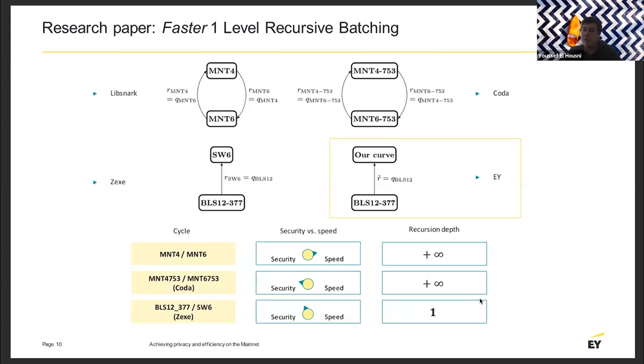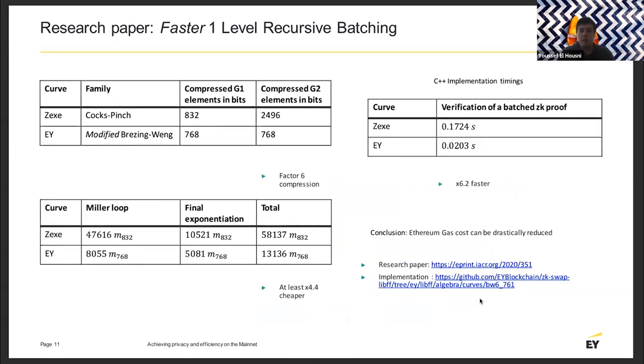What we have done at EY is a research paper and an open source implementation to have a new pair of elliptic curves that is faster, way faster than the current state of the art. So there is the link of the research paper and the C++ open source implementation. And in the paper, we have introduced many new techniques to make this recursion and this aggregation faster. In the first table, for the sake of time, I just make emphasis on the compression.